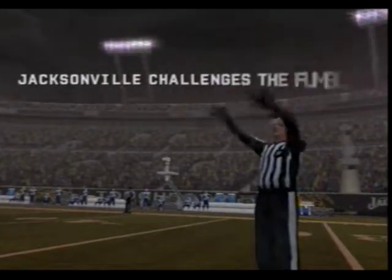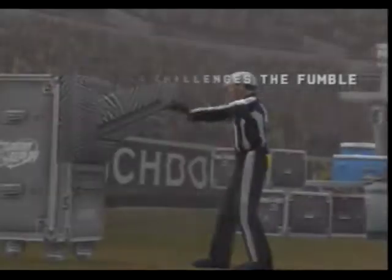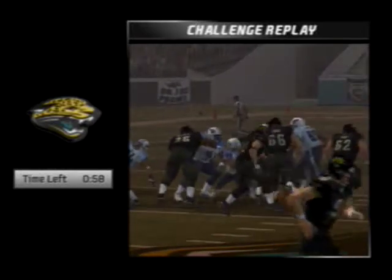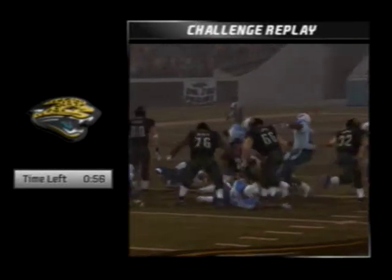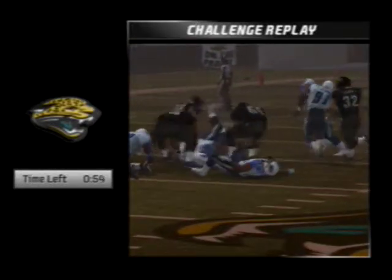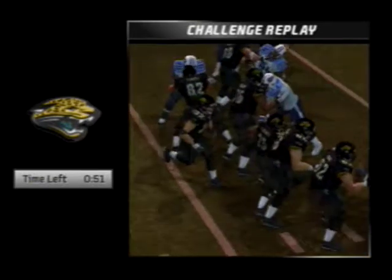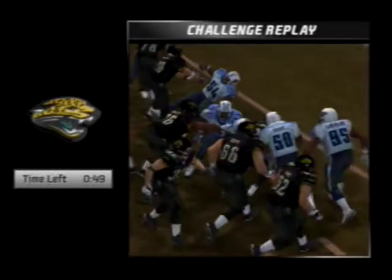Ball on their own 42. Ball on the 42-yard line. I thought he was down and then the ball popped loose, but it's difficult to tell from this angle. And mostly the official is seeing what we're seeing. So it's inconclusive. The call will stand since he needs to be 100% sure to overturn a call.